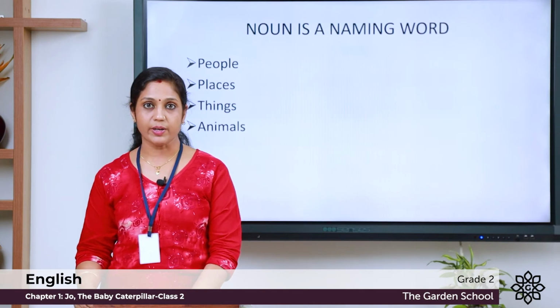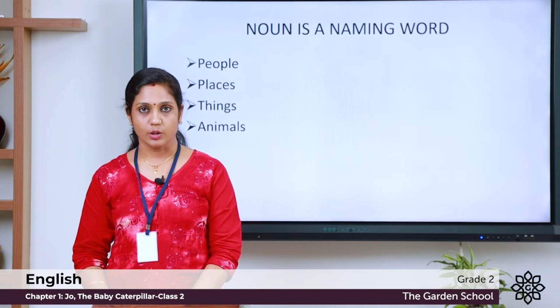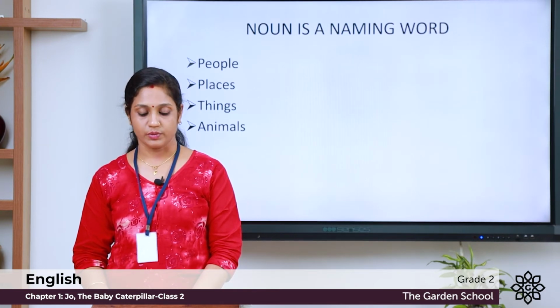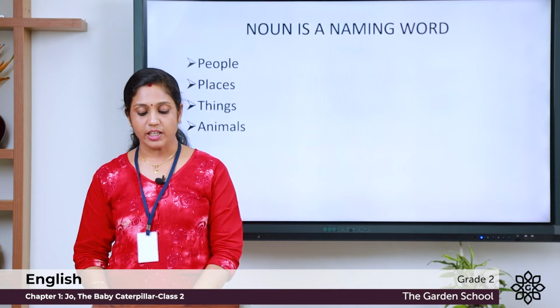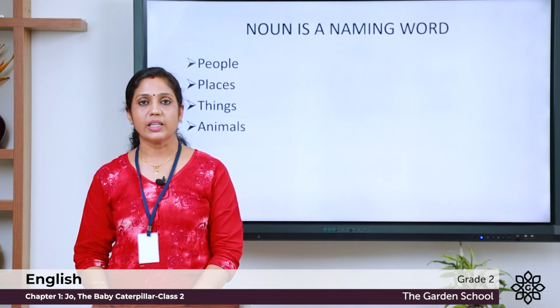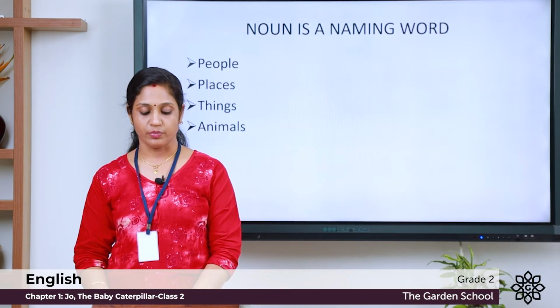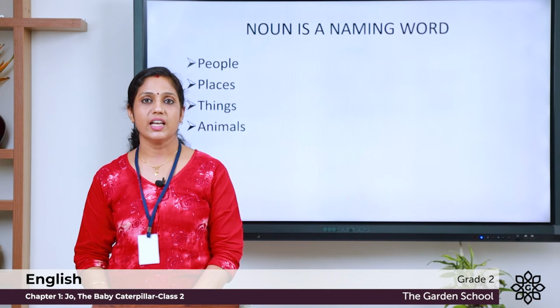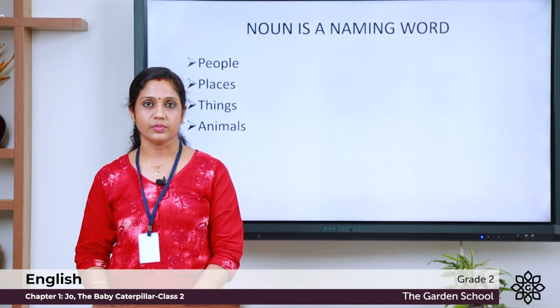Page number 7. Let's look at it. Underline the naming words or nouns in these sentences. First one, the caterpillar covered herself with a blanket. So, we have to find out the nouns in these sentences. What all are the nouns? Second, most birds live in nests. Find out the nouns and underline.